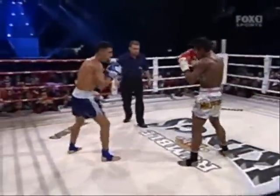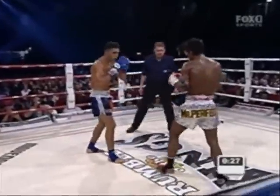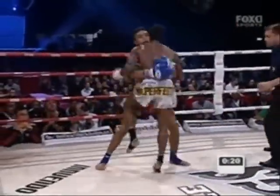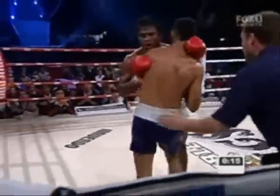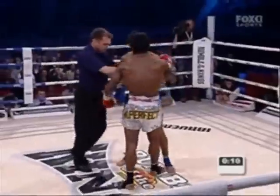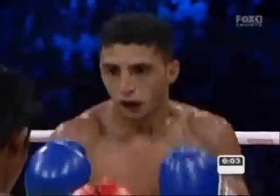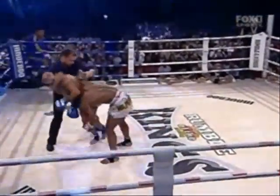No, exactly right. And also changing rules as well, going from K1 rules, K1 Max rules, to full-blown Muay Thai rules, which is clinching, knees and elbows. You know, he hasn't even looked like throwing an elbow. Doesn't even look like getting too heavily engaged with the clinching and dominating in that area, as we've seen him do in the past under full-blown Thai rules. So perhaps a little bit of conditioning between the two rules is affecting Buakaw now.